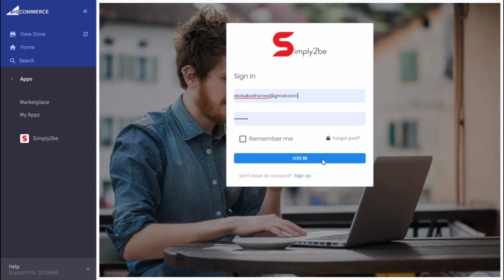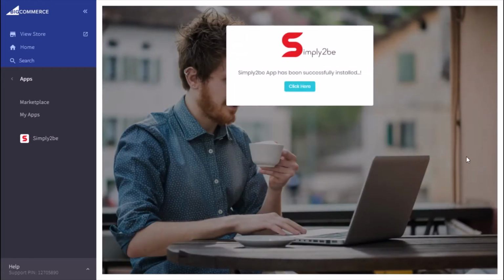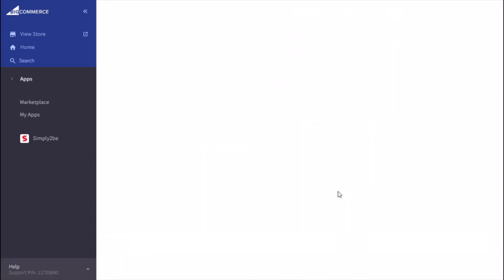Type your Simply to Be username and password. Click to log in. All good. Your setup is complete.